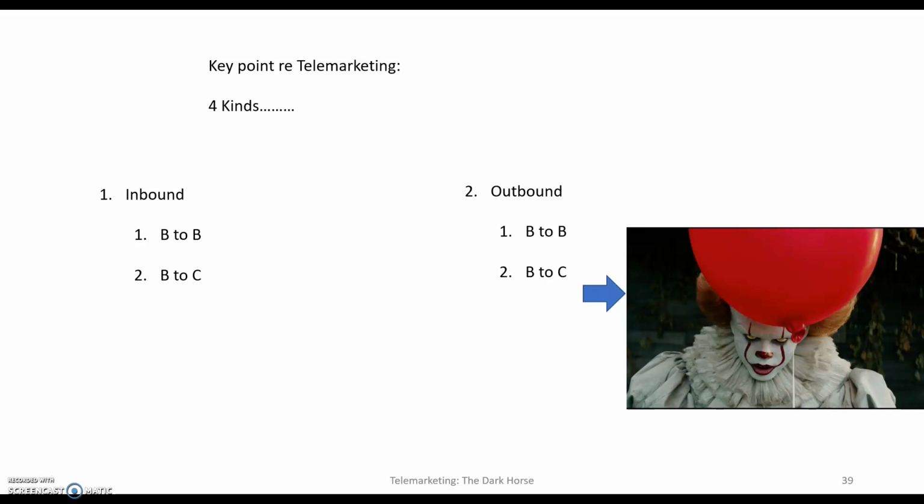I just watched as much as I could of that movie the other night. It's a long movie. So I'm going to stop it here, and then we're going to start with inbound B2B.